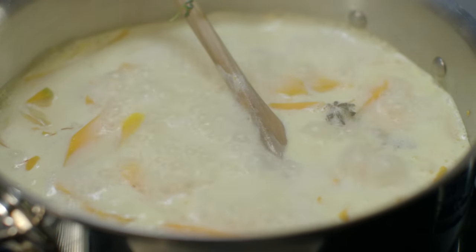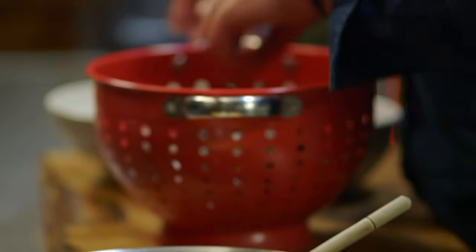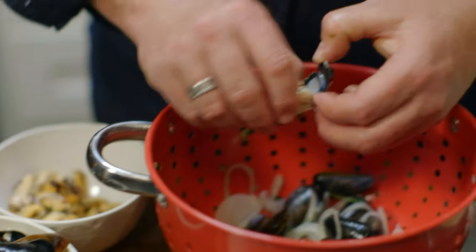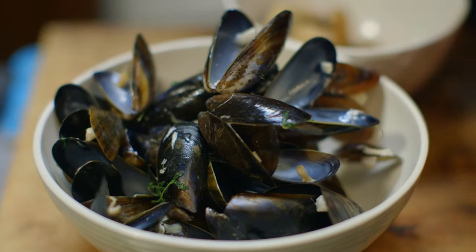Bring your soup to the boil and simmer for 7 to 8 minutes until the pumpkin is tender. In that time, you can get the mussels out of their shells. When you've got mussels as good as this, right on your doorstep in the UK, you've got to use them. Make sure you get them nice and fresh. And simply cooked, these can be one of the tastiest things you can ever wish to eat.